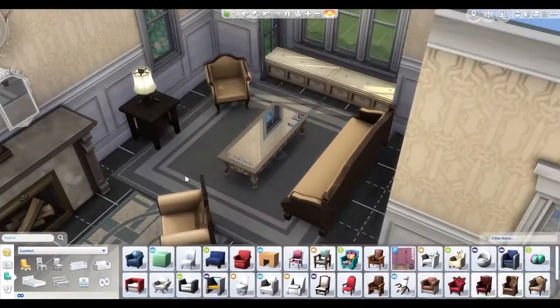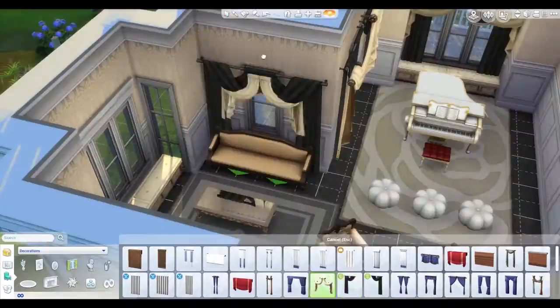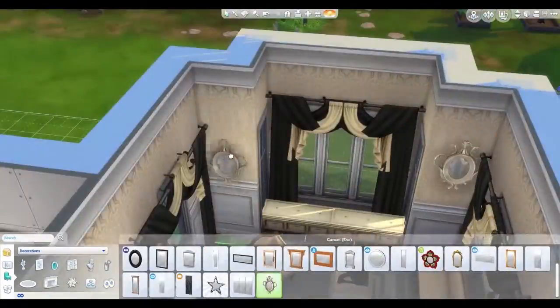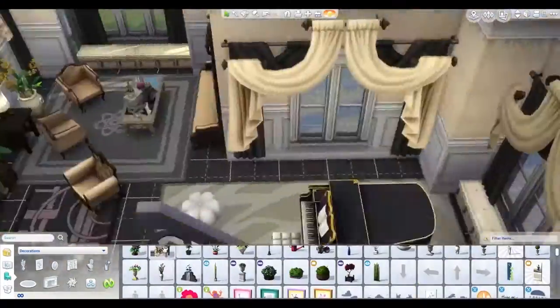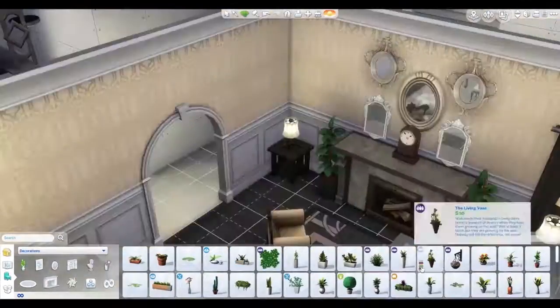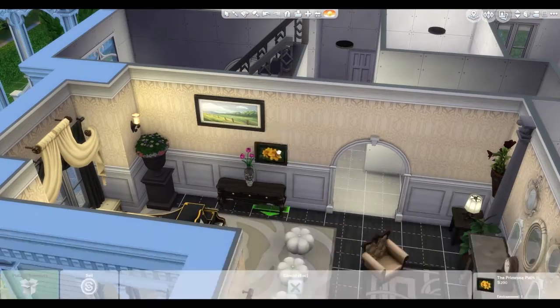She actually did the build itself for this collaboration. So if you go to her channel, you get to see how she built the structure for this Victorian home. And I'm gonna talk to you a little bit about the decor style inside, because that was my part of the job, the renovation, the decoration part, if you will, the interior design.